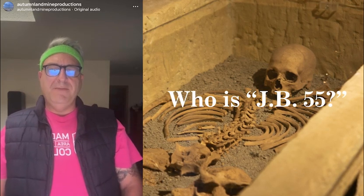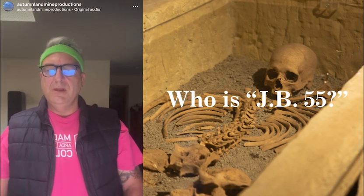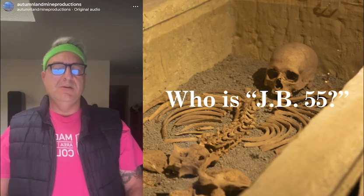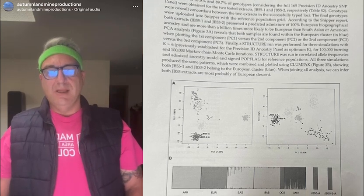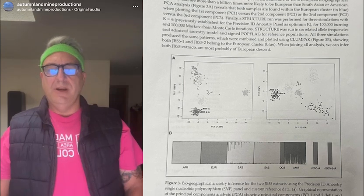The letters JB55 were spelled out with brass tacks on the coffin lid. After excavation of the grave in 1990, archaeologists used a DNA testing method referred to as single nucleotide polymorphism, SNP for short, seeking the positive identity of a suspected vampire.